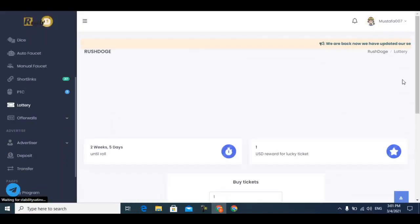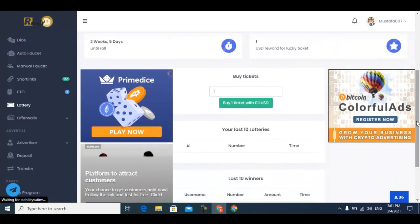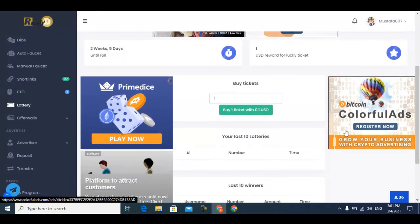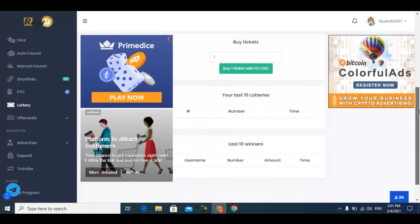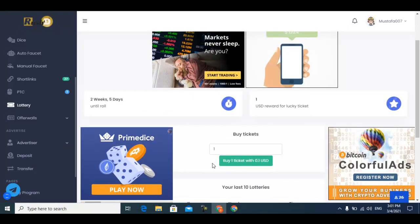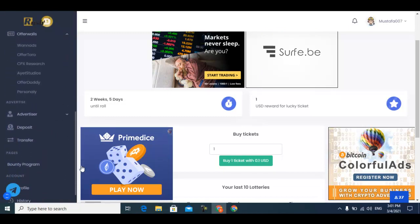Every day 10 PTC ads will be available, so you can buy a lottery ticket. Every lottery ticket costs this much USD, and after 2 weeks and 5 days it will roll, and maybe you are a winner or loser. These are all offer walls you can use. And the next way you can earn is the achievements.